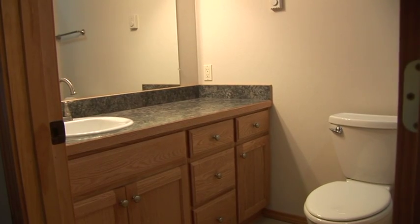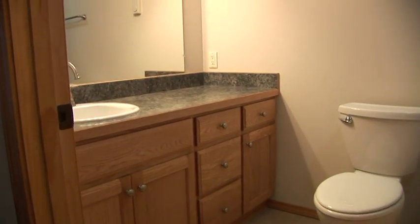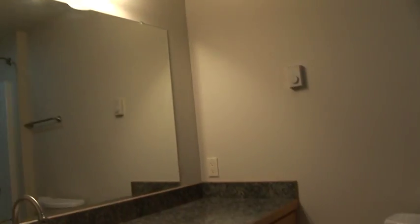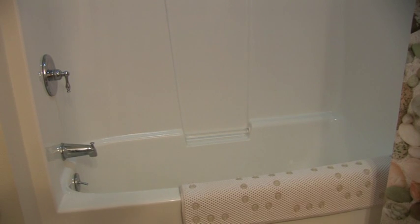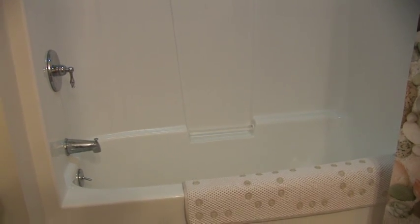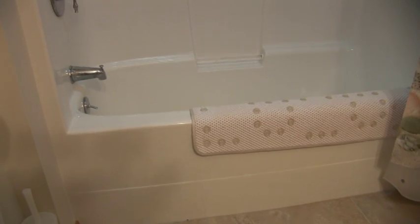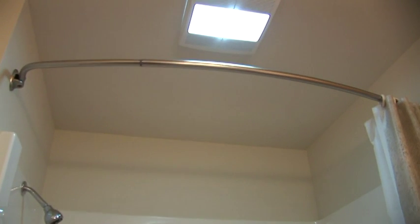This is the 4th bathroom next to the 4th bedroom. It is a tub and shower combination. The 4th bathroom is very efficient because it's near the smaller great room and 4th bedroom, and actually a room that could be made into a bedroom or a den.